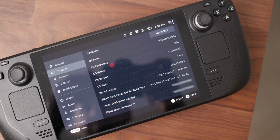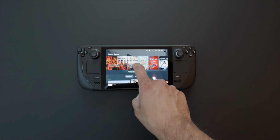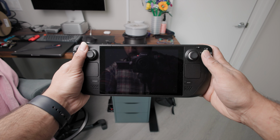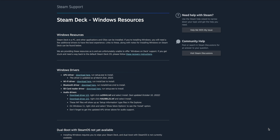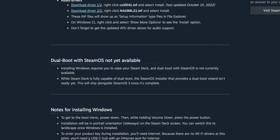So the Steam Deck runs SteamOS, which is a custom version of Linux that's fully optimized for a handheld with a touchscreen. But you also have the option of exiting out into just a standard Linux desktop, and if you really want to, you could even install Windows. I did see that SteamOS 3 will support dual booting these two, which could be interesting, and I think I might hold off on my SSD install for when that comes out so I can give it a try.